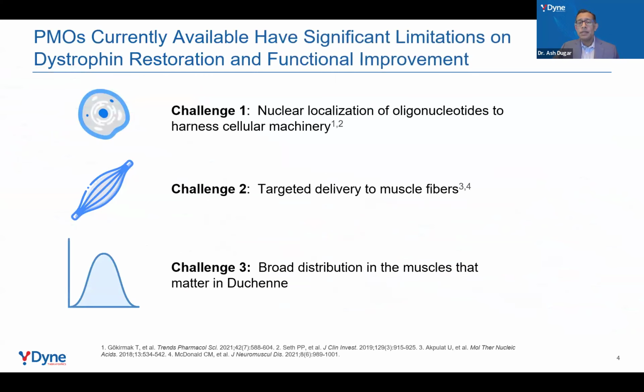There are three key challenges as to why currently available antisense oligonucleotides, specifically PMOs, or phosphorodiamidate morpholino oligomers, have significant limitations in terms of dystrophin restoration and functional improvement. Now, these are exon-skipping PMOs designed to create truncated functional forms of dystrophin. But it's been quite challenging, largely because of these three challenges.